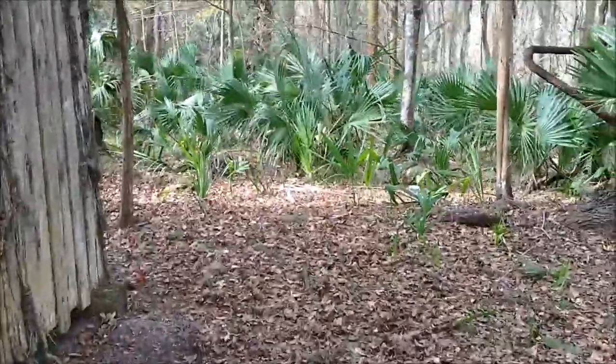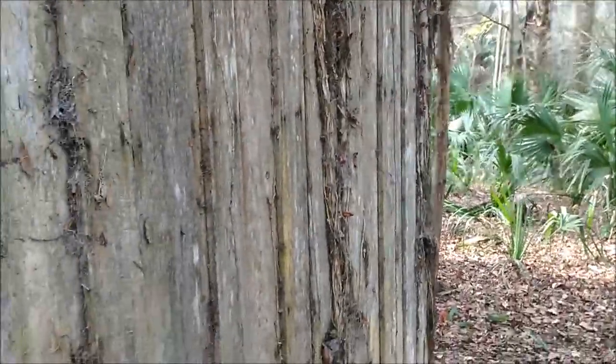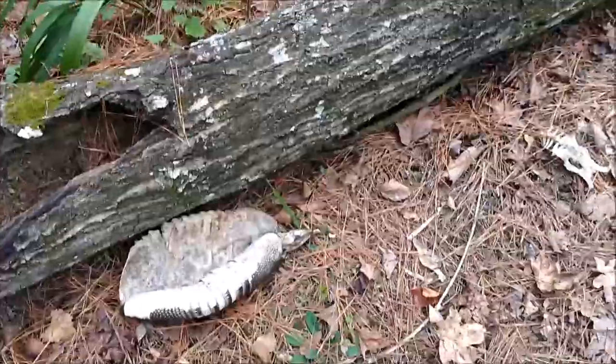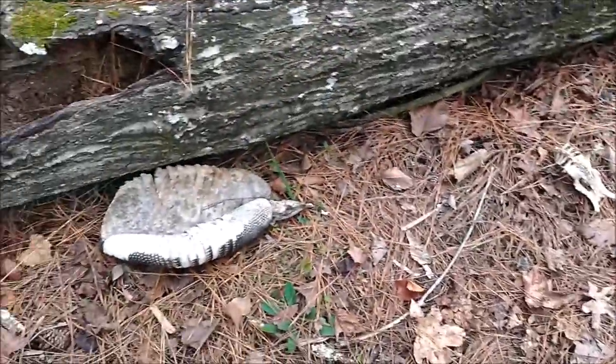So hopefully this is all right. I mean, like I said, that's all I got for right now. So, all right, I got to get off here for now, and I'll be back with you guys in just a second. Hang tight. So, I found the skeletal remains of an armadillo.